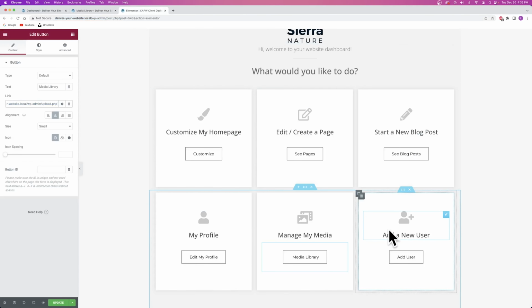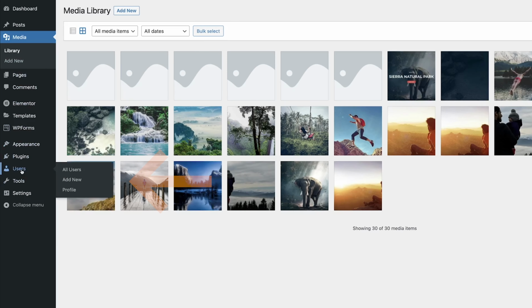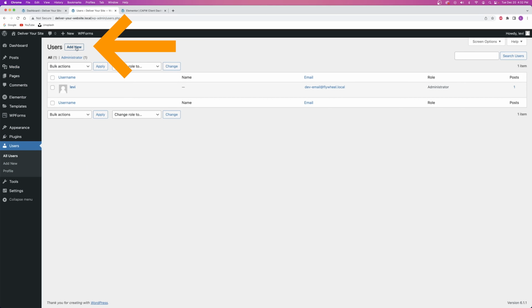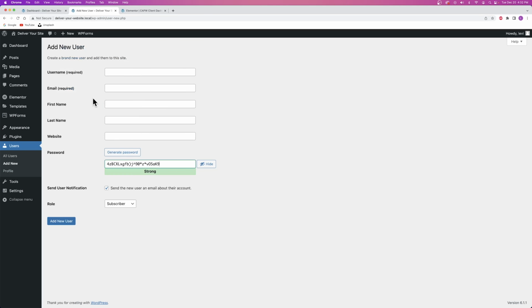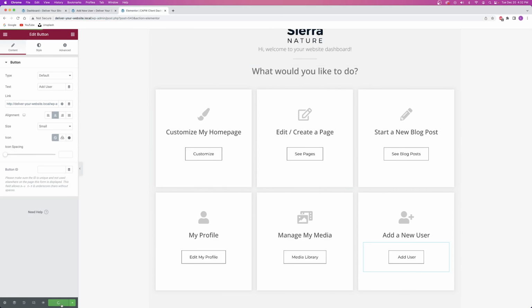And lastly, we have add new user. So we're gonna click on the button to edit this one. And we'll go over here to our tab again, and we'll go over to users and click on add new. Or if you clicked on users, you can click on add new up here as well. But from here, this is the add new user page. And so we'll just copy this URL and paste it here. And then I'm gonna click on update to save my work. So we have finished editing this template.